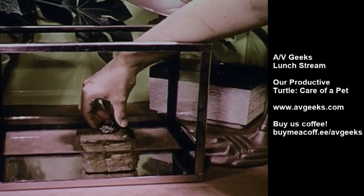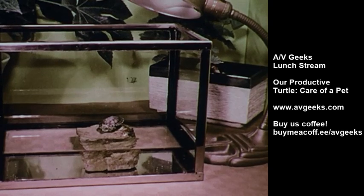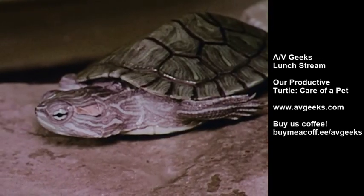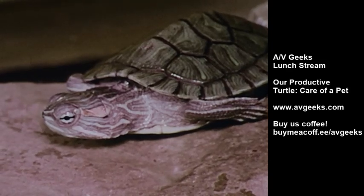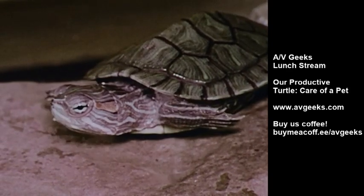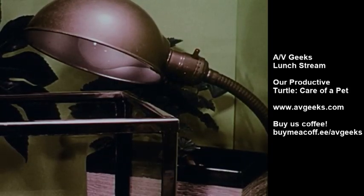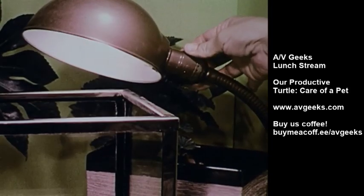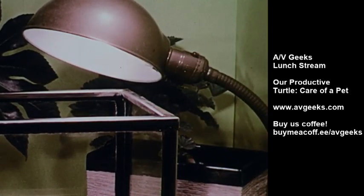To keep one as a pet, a place as much as possible like its natural home should be made for it. An aquarium or large bowl will do. A turtle needs a high place like this rock, so it can leave the water when it wishes. Indoors, a small light, about a foot from the turtle, will warm it, helping to take the place of the sun.